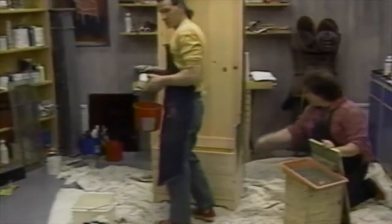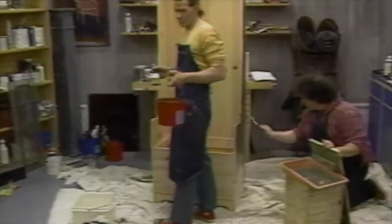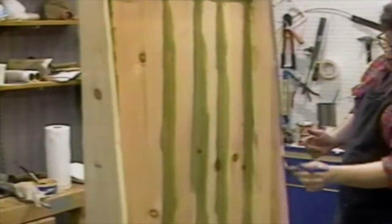Now be warned. Once you apply this stuff, it becomes absorbed right into the wood like a sponge. You'll never get this paint out. Now, you could use a roller for this. That's what I'm using. A foam roller.